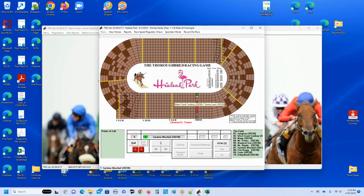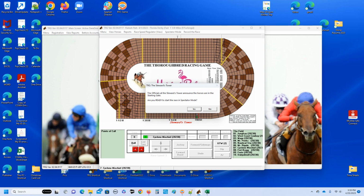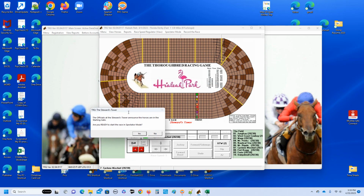Jim Trot and West Coast Cowboy, Mage, Mr. Peaks, Nautica Star, Mr. Ripple, Cyclone Midship, Fort Bragg, Forte, and Jubilee Nell. Alright. Take a look. And looks like all the horses are in the gate, so let's see if Forte can actually come out of gate 9 and win this race.